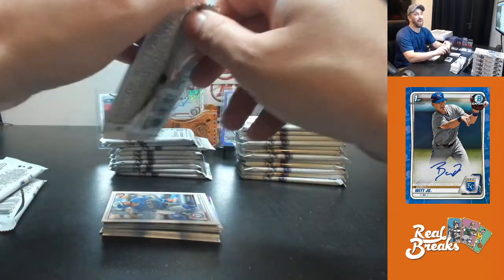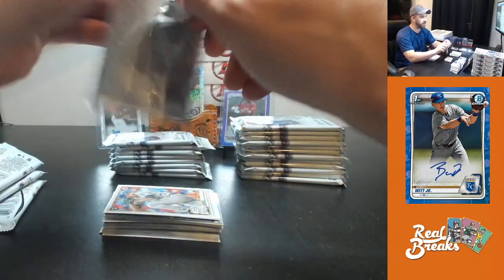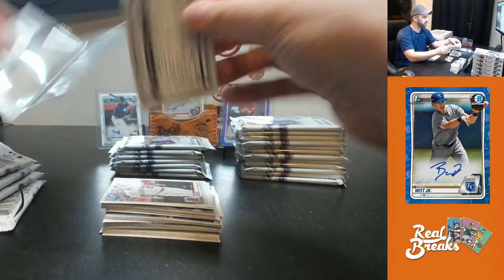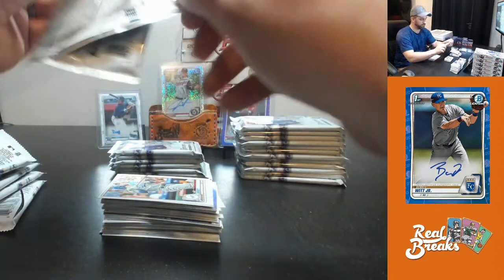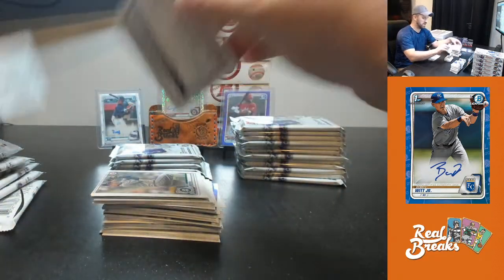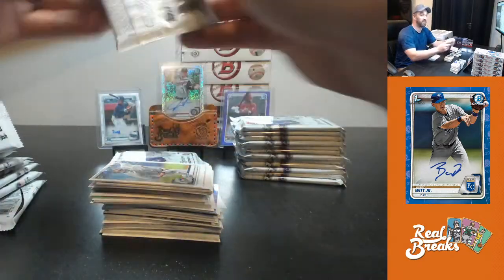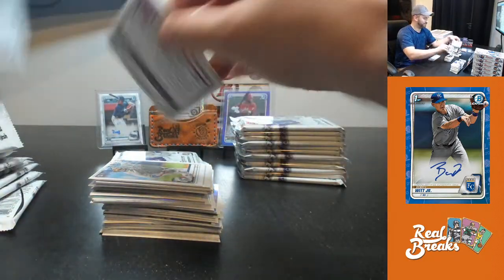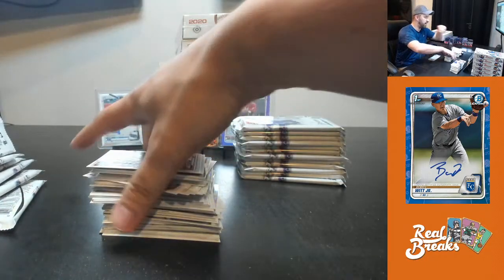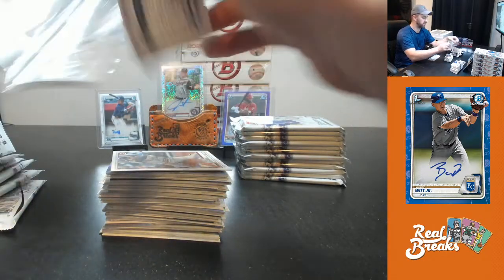The Rockies don't have any autos in the product, Adam, so that's the primary reason why they're $5 in the pick your team. You can still get decent color. You can still get a super fractor. Maybe three of each, Dan. Maybe three chromes of each in the first case.